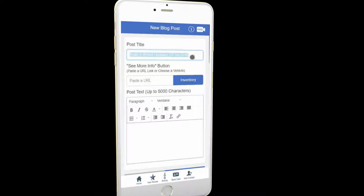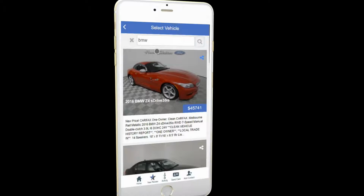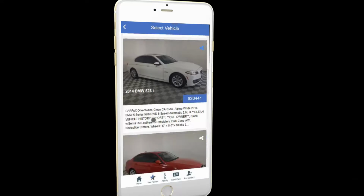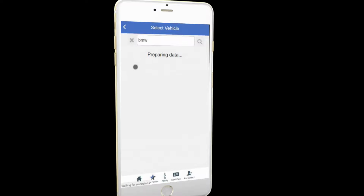Now the most important thing that you want to do first is change the video title. So you want to change the video title to something that's very catchy, something that someone may type into Google, right? So right here I have 2000 BMW 335i available for sale in Olive Branch, Mississippi. Now I want to select the vehicle from my inventory. So I'm going to click BMW, and now I find the BMW right down here. I select that to use for this blog.